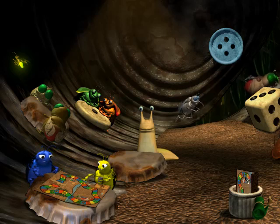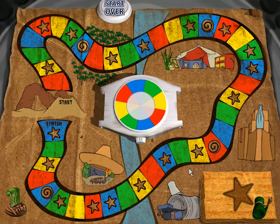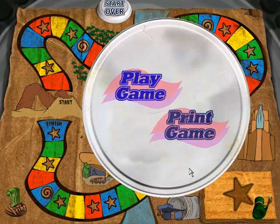Click there again to go to the Bug board game activity. Here we are! Let me introduce you to the best board game in all of Bug City. Not only can you play this game against one of your favorite bugs, but you can also print out your very own version to play with friends away from the computer. Now tell me, isn't that cool? Click here to play the game, or click here to print your own.